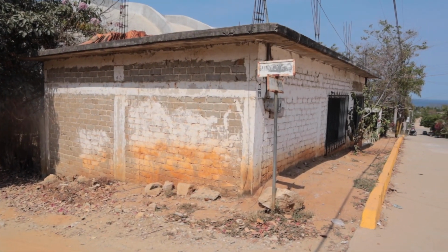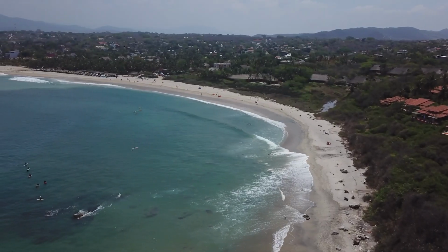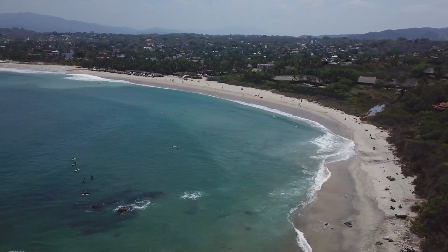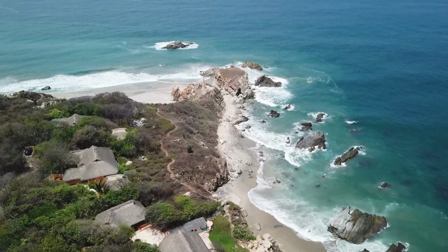What I think is super cool is it's so not overdeveloped. It's so natural, and there's lots of farmlands, and everybody has a garden. So yeah, I think it'd be dope to live out here. Down here you don't see any resorts, which is what I like. And then when you get on the beach, you kind of just see palm trees lined down the side. You don't really notice a lot of high rises, so it has a really raw feel.